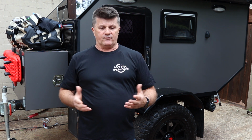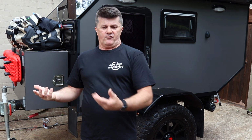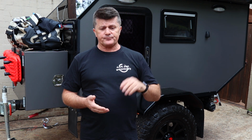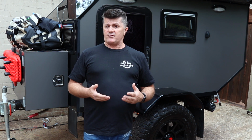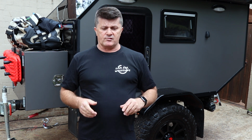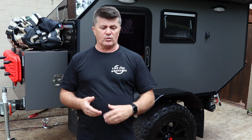I've still got a heap of that left over. So some of this, whilst it's cost X, I've got more left over for another project. The black composite panels for the roof were $220. The metallic grey composite for the walls was $360. The camper side door was about $700. The Dache awning was $1,200, and the Dache annex, which is the room that fits under the awning, was $650.